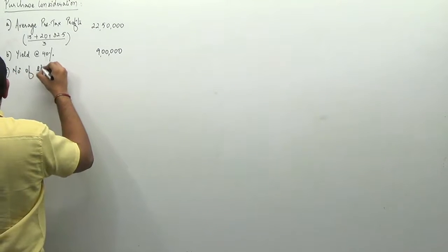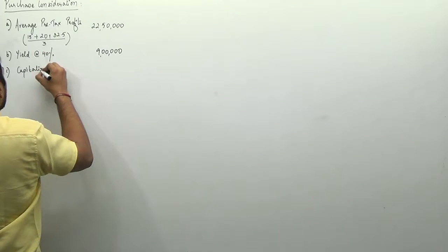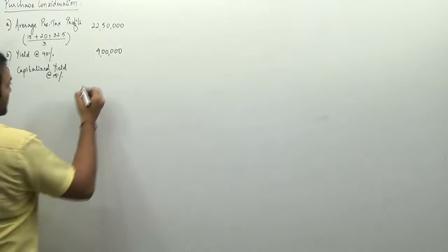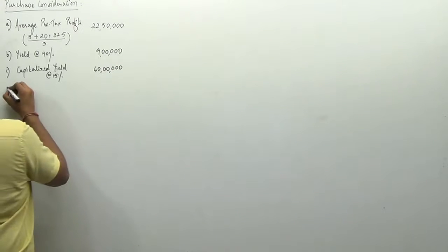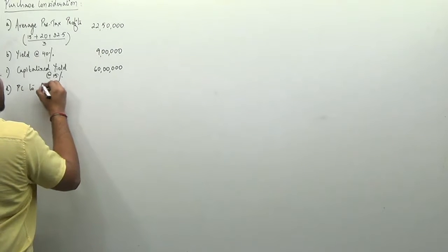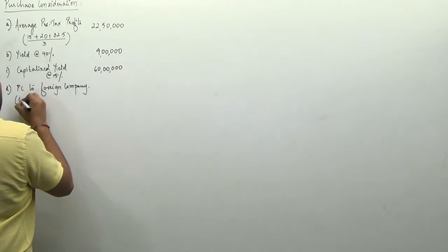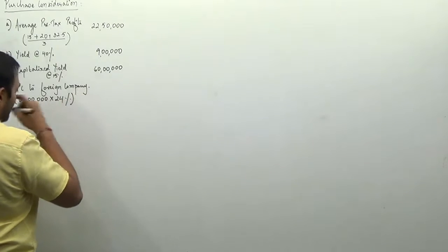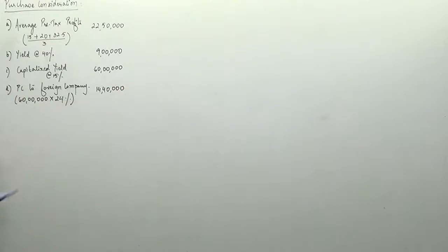Divided by number of shares. Once again, we got yield. We have to capitalize the yield first. Capitalized yield. At the rate of 15%, if I capitalize the yield, then this will be 60 lakhs, I guess. 9 lakhs divided by 15%. Then what is this PC to foreign company? How many shares he holds? 60 lakhs into 76% is held by Major Limited, only balance 24% is held by them, 24% into 60 lakhs, 14,40,000. That is a PC to foreign company. That is only for 24%.